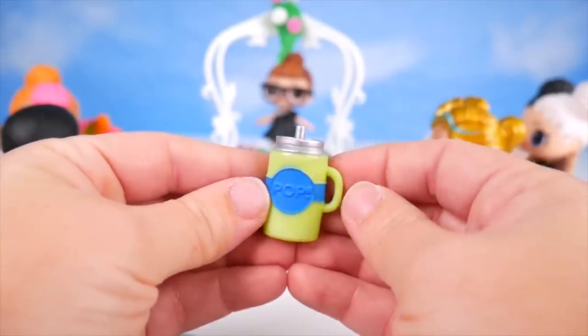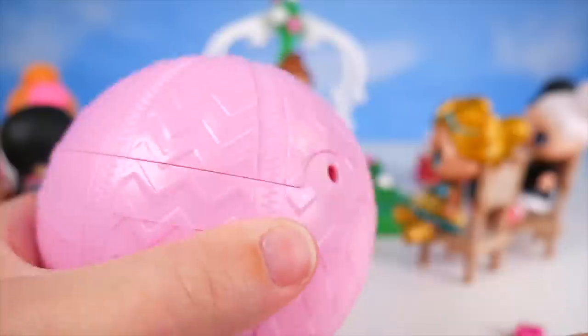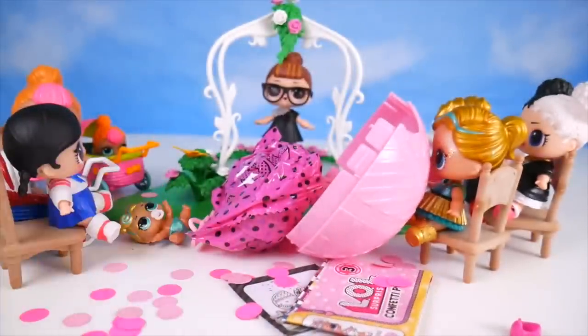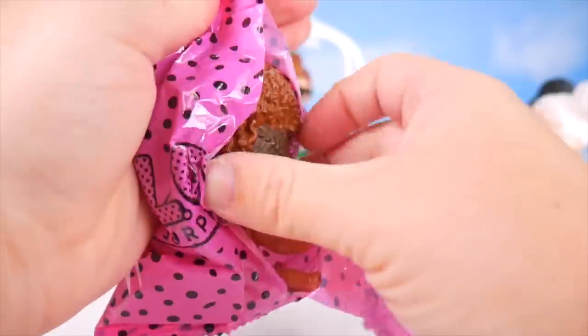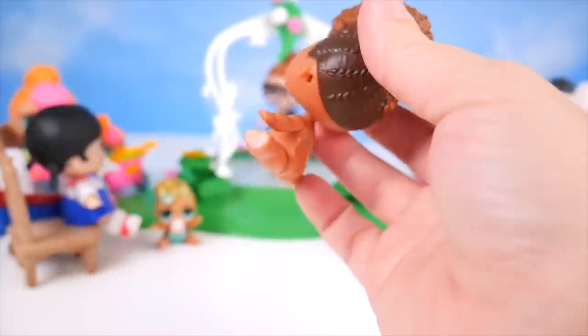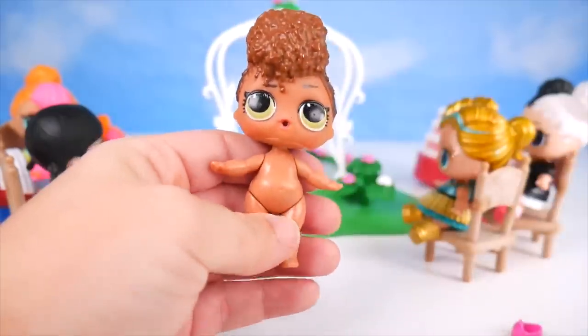Soda can with a straw and a handle. I like that. Time to confetti pop. Whoa! And let's see who our newest guest is. Whoa, whoa! It's Riptide, guys!